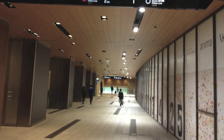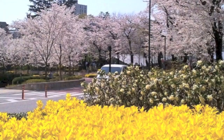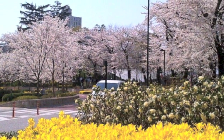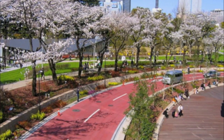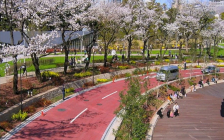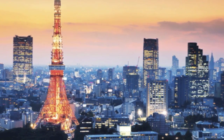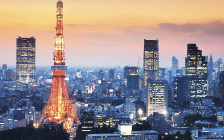It's amazing. And, of course, a big park in the back. The park is beautiful, especially in cherry blossom season. Many people come here just to enjoy the beautiful area in the middle of the city. Such a park is amazing. And you're not too far from Tokyo Tower either, right? Yes, very near. About 10 minutes by walk.